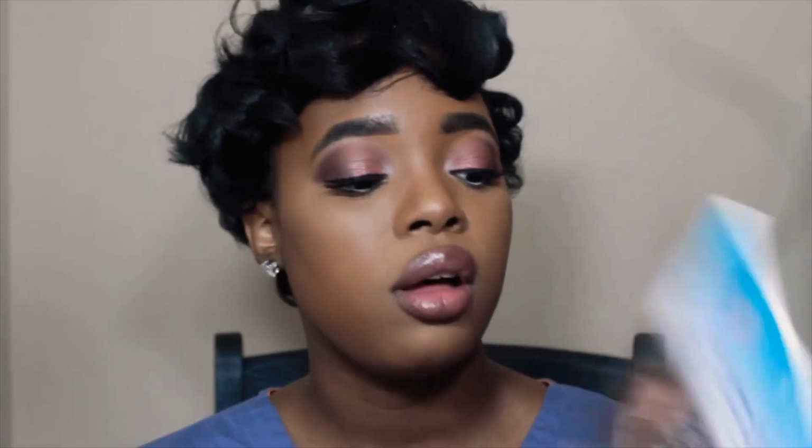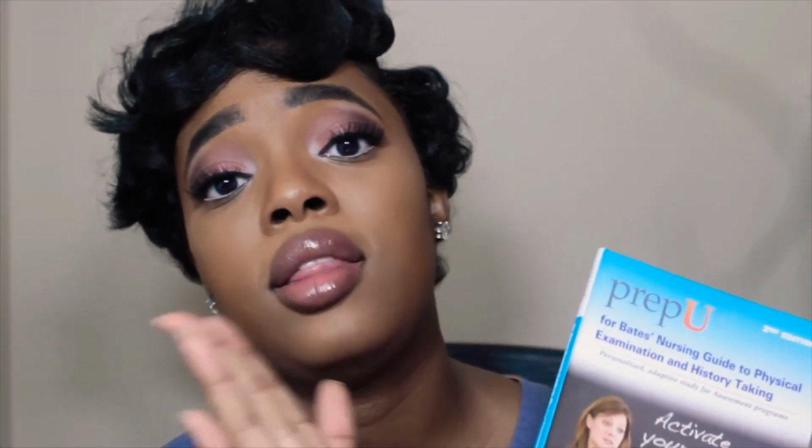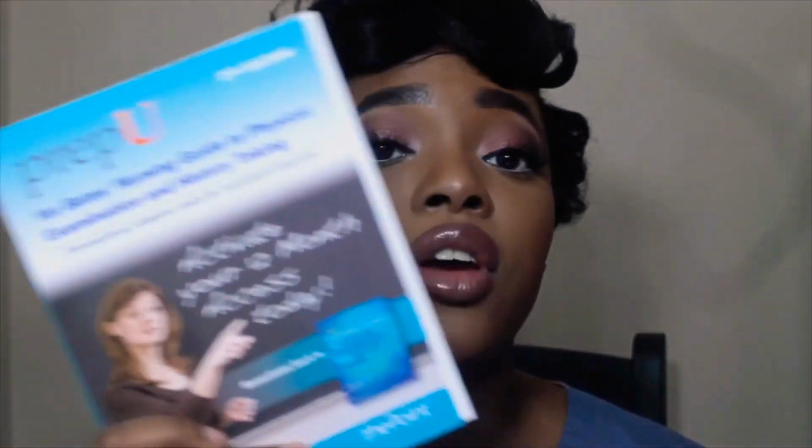The next thing that we had to get was Prep U. We had to get two Prep U's, one for health assessment and one for fundamentals of nursing. This is just how it looks. They are not cheap at all, but they are very, very helpful. At the end of the day, they are helpful for the NCLEX, but they are not cheap. And for me, they were 1% of my grade for each class. So it's like, do I really need this 1%? Do I really need to pay this much to get this 1%? But I'm glad I did, because I didn't know if I was going to be passing or failing. Some of these questions the teacher did take and put on tests. So I do recommend getting these Prep U's ASAP. They are very, very helpful.